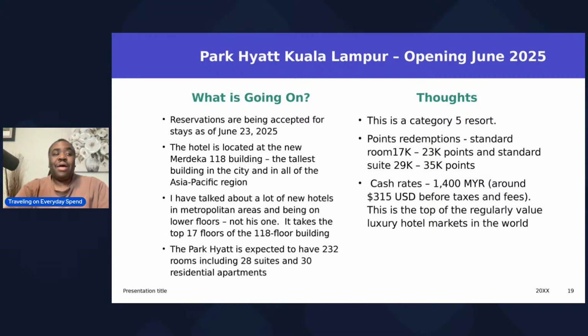Now, as far as the cash rate, in their local currency, it is 1,400, which is around $315 US dollars, but that is before taxes and fees. Now, Kuala Lumpur does have luxury hotels, but they're normally considered one of the more value-based luxury hotel markets in the world. But Hyatt has priced this near the top of the scale for luxury hotels. So we'll see if they have to relent and go back a little bit on those prices because of them being so high. But as far as a view, it's definitely not for the faint of heart. Being up there on the top 17 floors would be amazing.